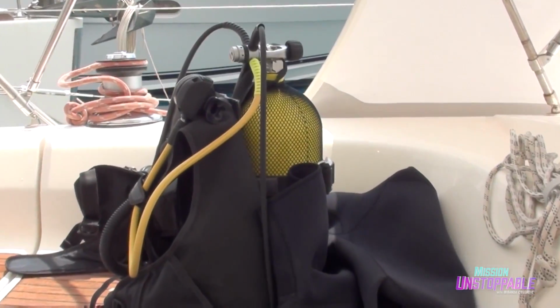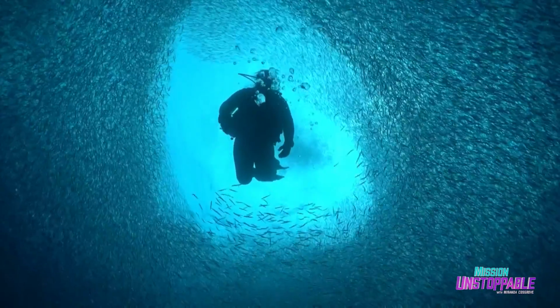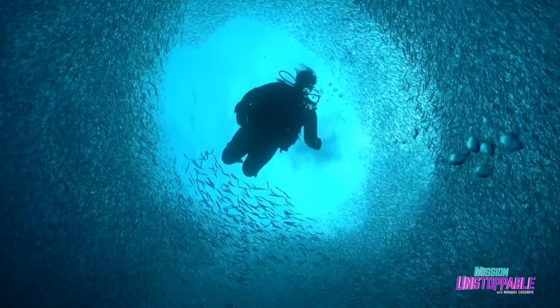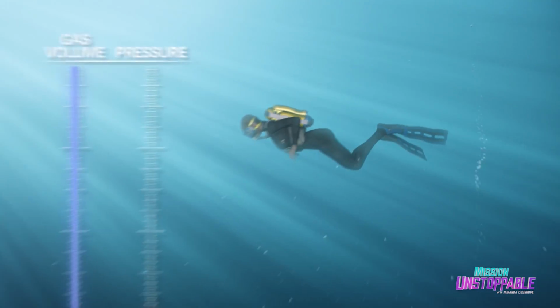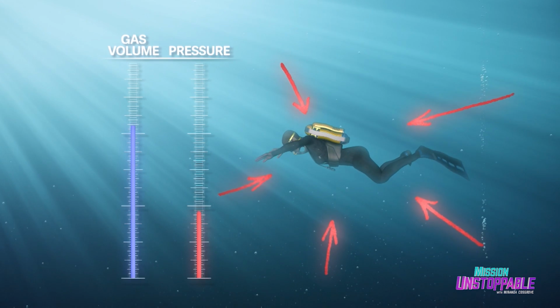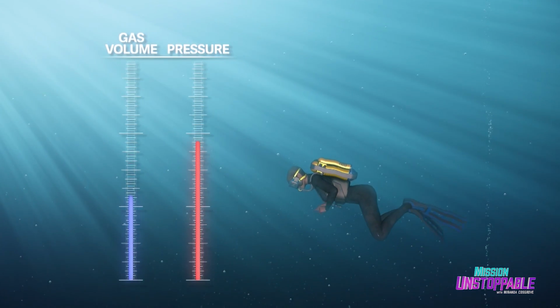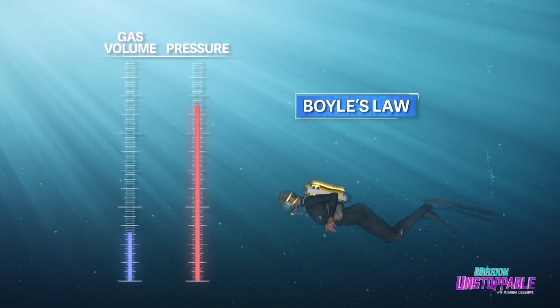A BCD will use air to inflate or deflate, allowing a diver to control where in the water column they sit. As divers move deeper down the water column, the pressure around them increases, condensing the gases in their gear and bodies. This inverse relationship is known as Boyle's Law of gases. Let me show you what I mean.